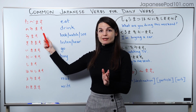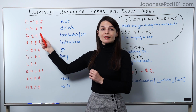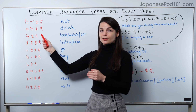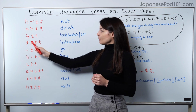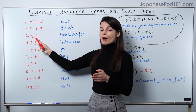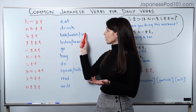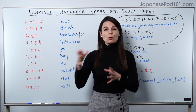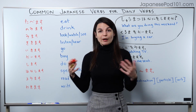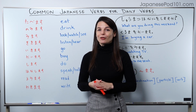Tabemasu. This means eat. The next verb is nomimasu. This means drink. The next verb is mimasu. This verb means look, watch, or see. So in English, we can use look or watch or see according to the situation, but in Japanese, we don't have this differentiation. We just use mimasu for all three.